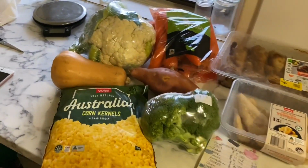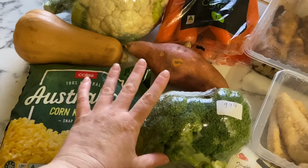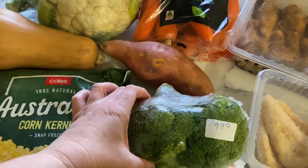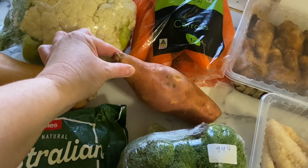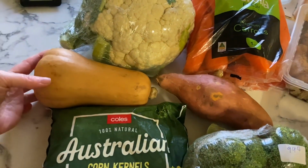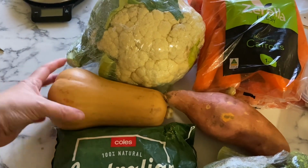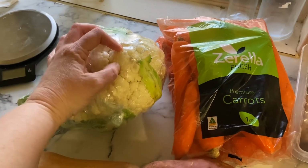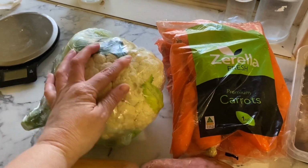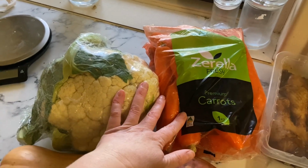So first up, our fruit and vegetables. There's no fruit here. Broccoli for 99 cents. Sweet potato, this was 45 cents because it was 99 cents a kilo. Got a small one. Pumpkin, again 99 cents a kilo, and this cost 66 cents with the weight. It's about 600 grams. Got this massive cauliflower for $2 because it's got some spots on it, so I'll cut those off. 2 bags of carrots because they were $1 each.